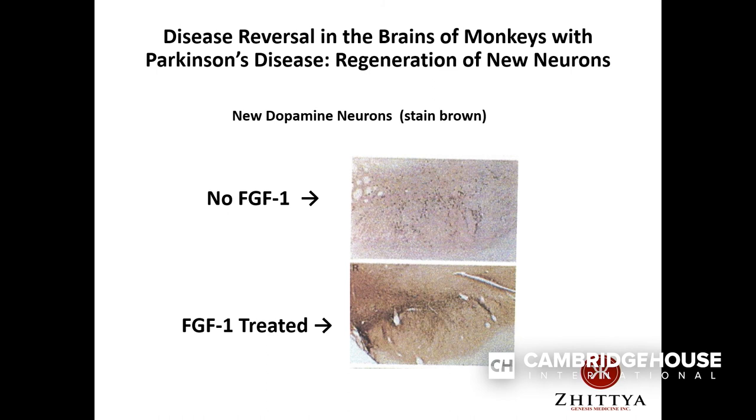If you look in the brains of those monkeys, you can look for the dopamine-producing cells. Without treatment, they stain brown here. With treatment, we're regenerating new dopamine-producing cells in these monkeys, and we think this is what's giving rise to their improved motor scores. Now, in these neurodegenerative diseases, you often accumulate toxic proteins like the beta amyloid in Alzheimer's.